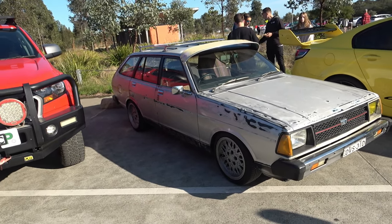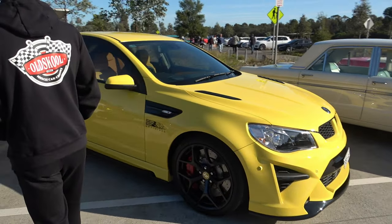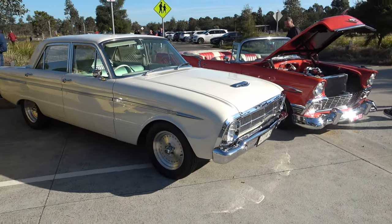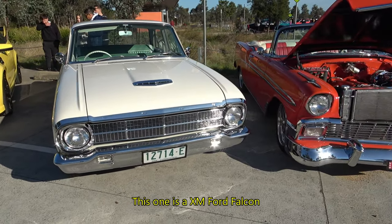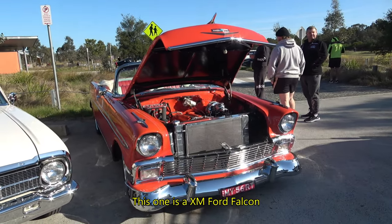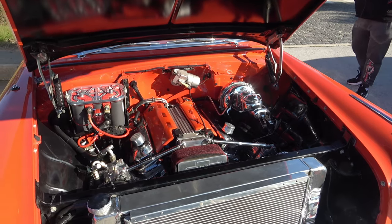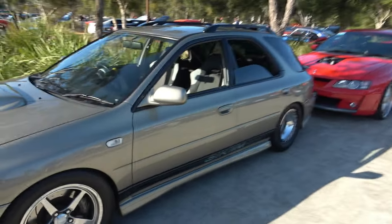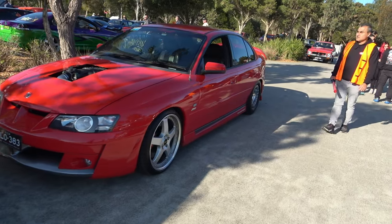Wild Datsun, ladies and gents, a barn find. Check out this GDSR. Sweet. Now this is the XM. The other one was the model before this one. XL was the other one. This one's the XM. This one is the 56 Chevy. Yes, indeed. New technology. Immaculate. WRX STI. Yes, indeed. Subaru Impreza WRX. The Club Sport. Looking immaculate with those Simmons.